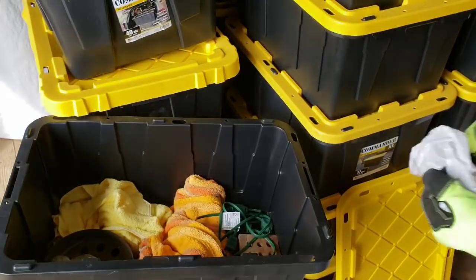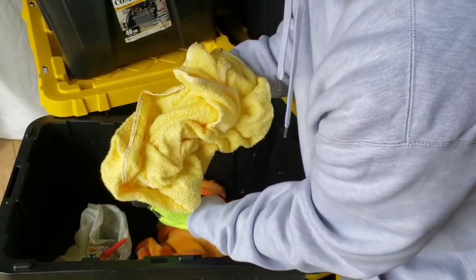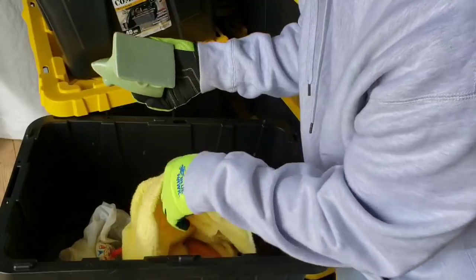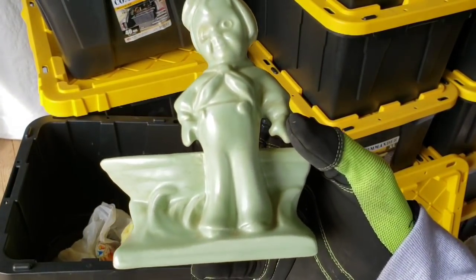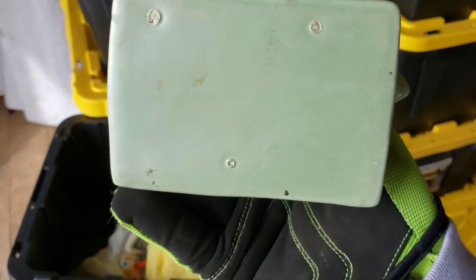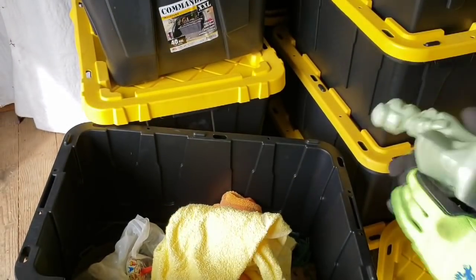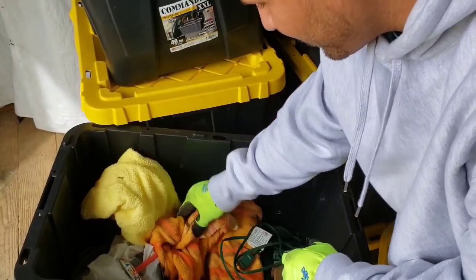Ring-a-ling-a-ling, antique toy. But look, there's stuff in towels. Come on, come on. We've got, is that the Dutch boy? That might be the Dutch boy. That looks like an antique planter. But, oh, Captain Fumblenuts strikes again. Yep, this is the way my life goes. Try and record it and try not to break anything.